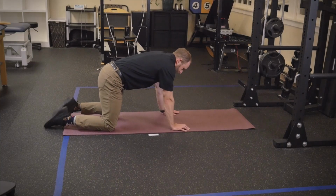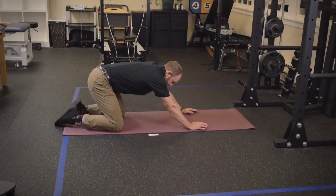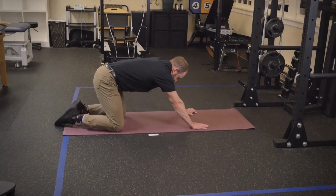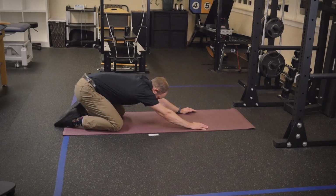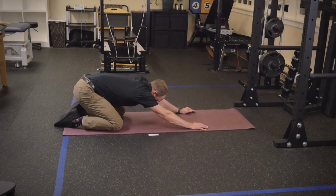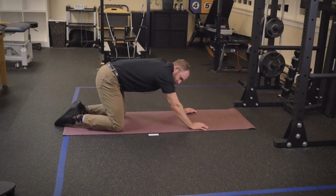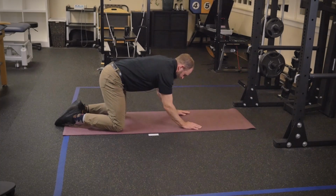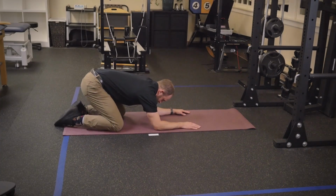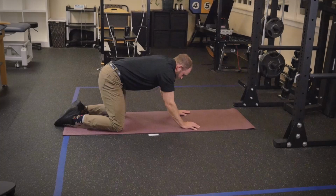The next thing we're going to do here is coming forward into a prayer stretch or child's pose position. So here, I'm going to come back. It's kind of like I'm sitting back between my heels. Now, it should generally feel pretty good. If for whatever reason your shoulders don't tolerate this, maybe some shoulder issues, you can come in and let the elbows bend and come back. It creates a very similar stretch through the back. Come up on out of it.